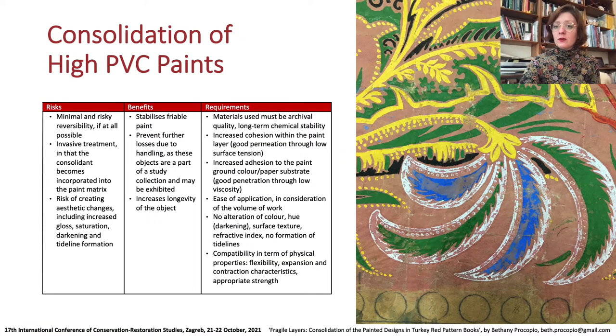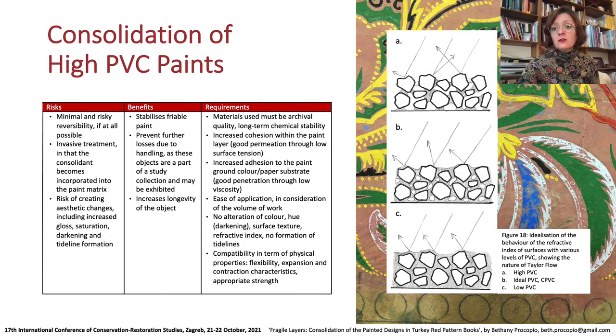In order to prepare to address the objectives of this dissertation, a literature review focusing on the consolidation of high PVC paints was conducted. The aim of consolidation is to stabilize paint through the application of an adhesive, which replaces the deteriorated cohesion of the binding agent in the paint matrix and improves adherence between media and paper substrate. However, consolidation could easily result in changes to the appearance of high PVC paints, like increased gloss, saturation, darkening, and tideline formation, as the voids are filled by an increase of binder relative to pigment, known as low PVC, which causes a drop below the critical pigment volume concentration, the CPVC.